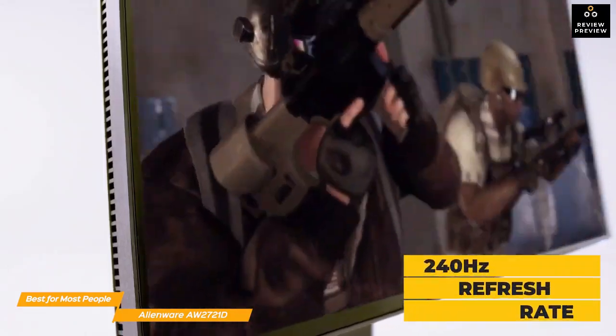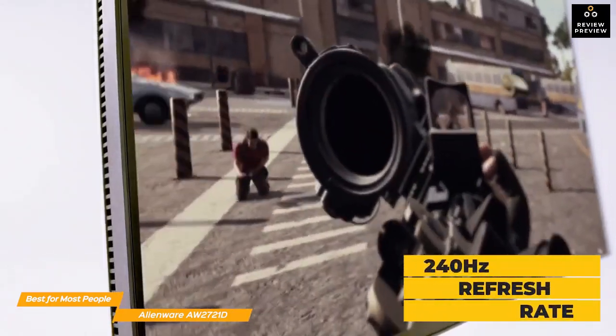The refresh rate on the Alienware 272 is only 240 Hz, which is not as high as the 360 Hz on the Asus ROG, but 240 Hz is already a big stretch for competitive gaming, as you won't make much use of such a high refresh rate on most games, let alone at 360 Hz.